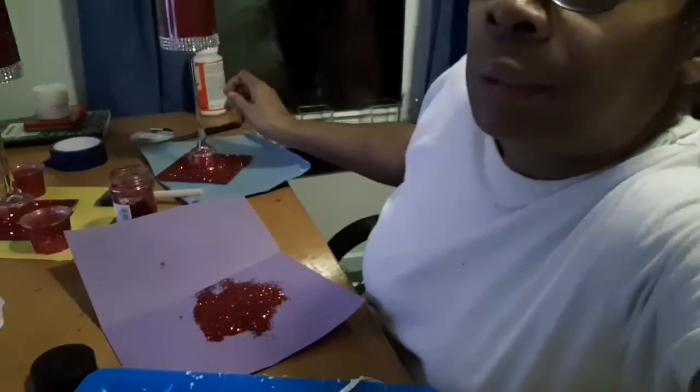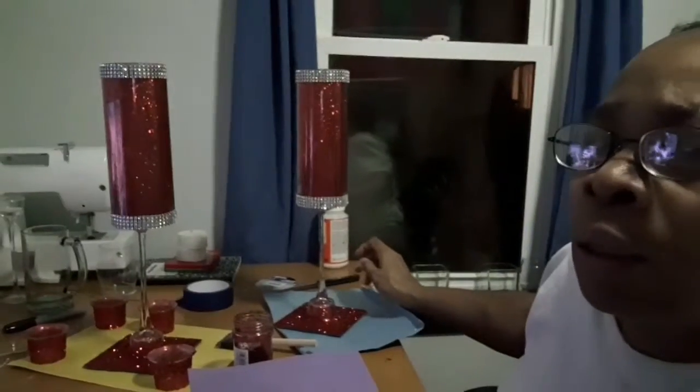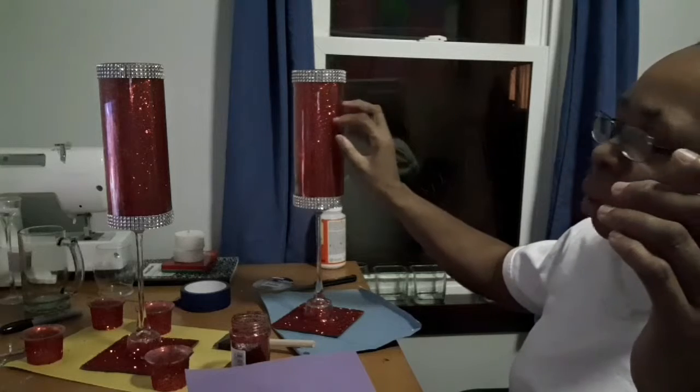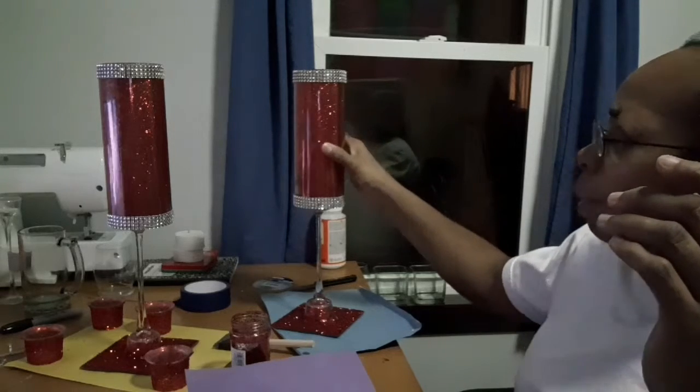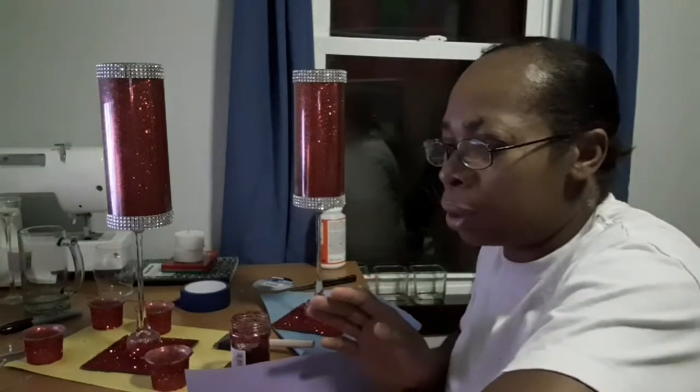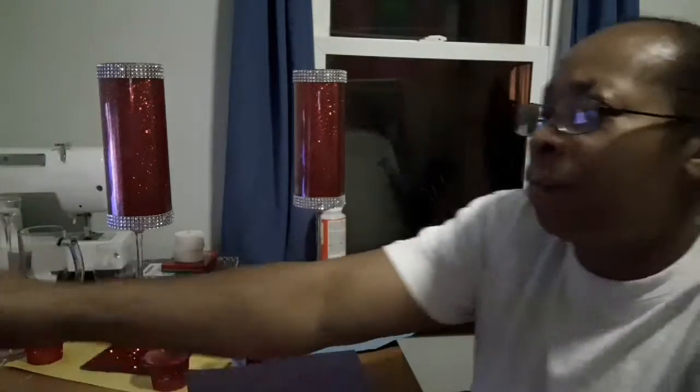Now that I have everything covered with the glitter, except for the candle holders that are here, I'm going to cover the outside of the candle holders also with glitter, because I forgot to do that. I put it on the inside. So I'm going to let everything dry for now.